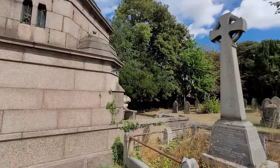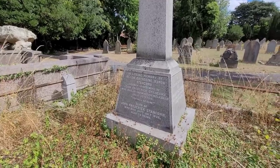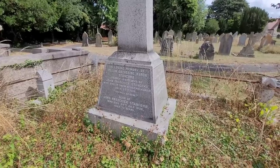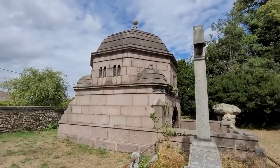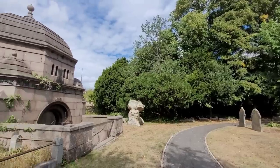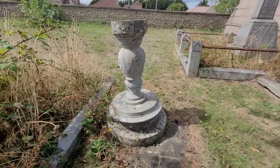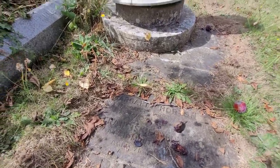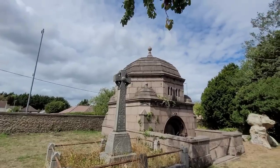On the back of this cross as well, it says, in loving memory of Ellen Catherine Baron Stancombe, dearly loved wife of John Frederick Stancombe, who died at Shaw House, Melksham, July 20th, 1916, thy will be done. Also of John Frederick Stancombe, 1920, age 73. Now, just on the ground here, we have this. But we do have writing here as well. It looks like Margaret Horton, 1948, age 76. But once again, that is stunning.